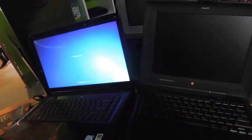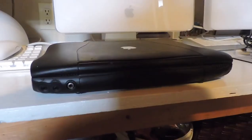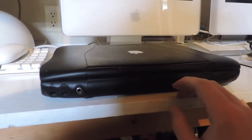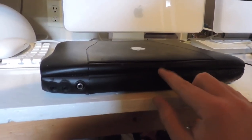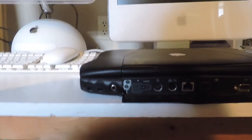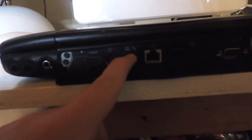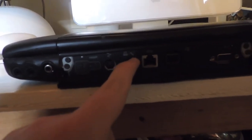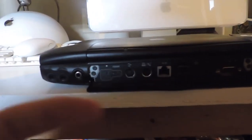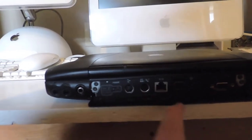Alright, so on to the ports and features. Here's the ports of this lovely laptop. We have an ADB port. This is also one of the last Apple laptop computers to use it. A printer and modem port, one of those proprietary Apple serial ports. An Ethernet port for connecting to the internet.